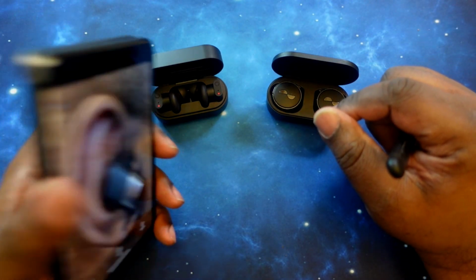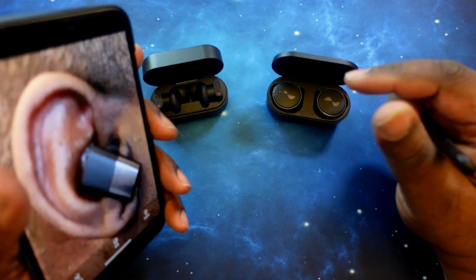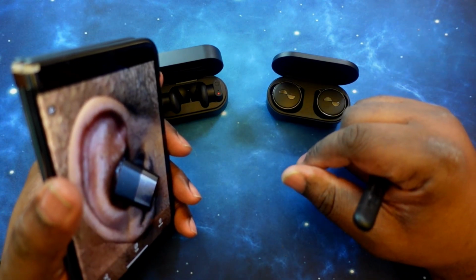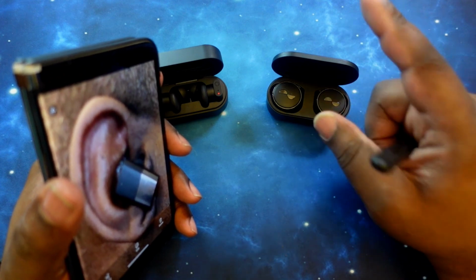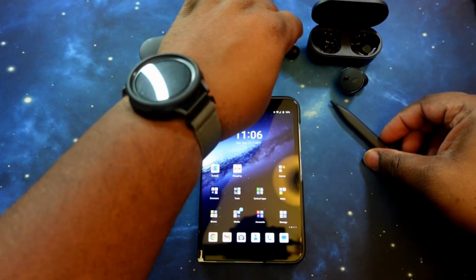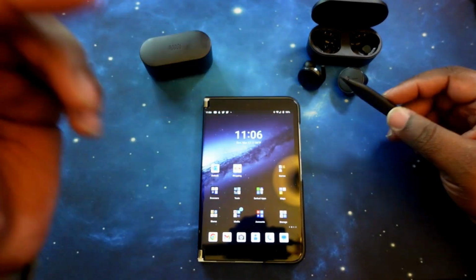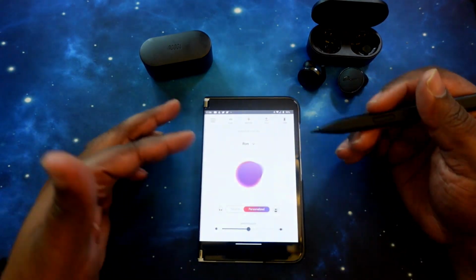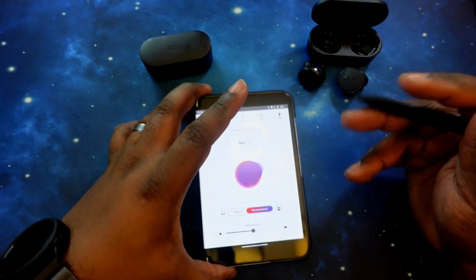All right, so what we're going to do next is we're going to go ahead and get these guys paired up, and we're going to take a walk through their apps. We're going to start off with the NuraTru Pros, so stay strapped in. All right, we're back in. We got the NuraTru Pros already paired up on the phone. Let's go ahead and jump into their app.